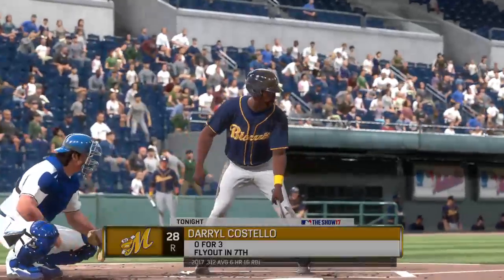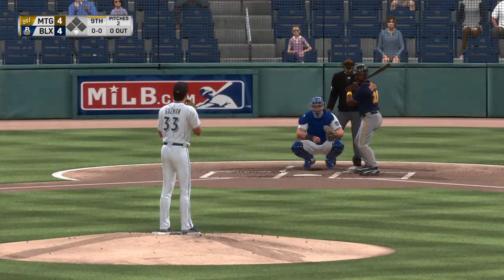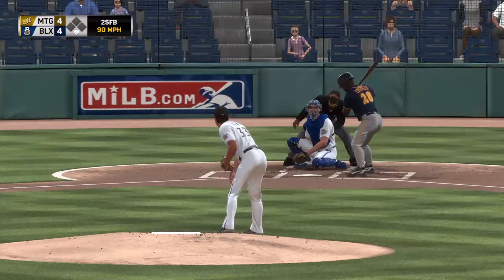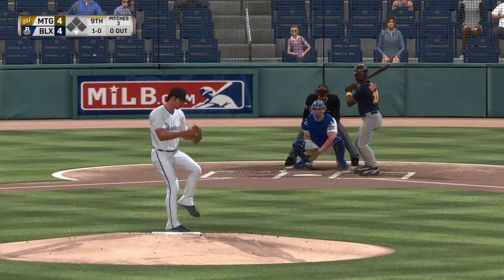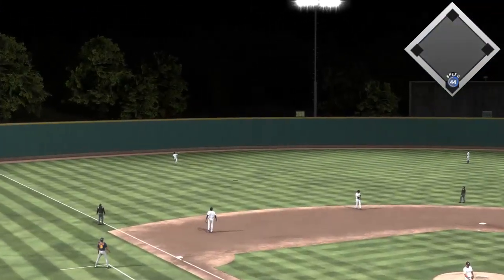Digging in, Darryl Costello, 0 for 3 with a couple of strikeouts for him to this point in the ballgame. Darryl Costello, ready with the first pitch. Here it comes. Off we go in the 9th as the first pitch misses for ball 1. Didn't catch the corner there, but you can see he was trying to jam him with that running action on that two-seam fastball.